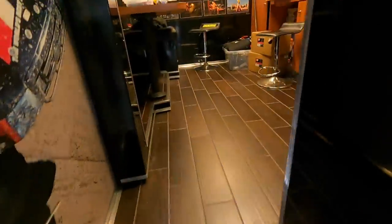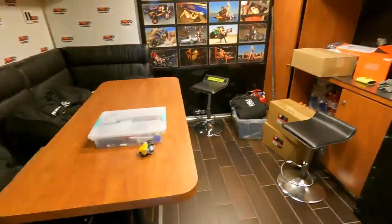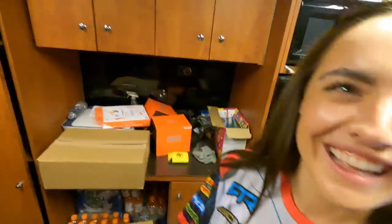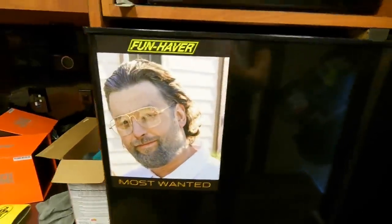So up here is where the drivers chill out. Got a fridge. You've got all your lovely photos of me on the wall. Yeah, that's cool, isn't it? Most wanted by Formula Drift. I see this photo everywhere throughout the truck. Let's go get on the bikes and do a quick lap of the track. Start line.